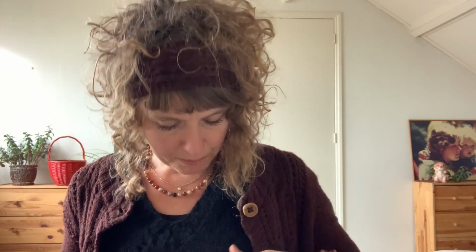And under it I wear a Dutch pattern. It's the Penelope Spencer, and it's a pattern from Nienke, from Mooi van Draad, a Dutch designer. The pattern is only in Dutch, and I don't think it's on Ravelry.